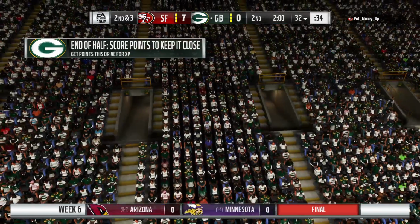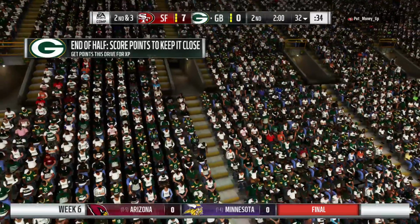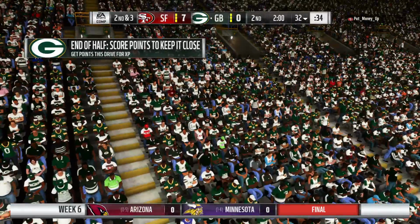Two minutes to play here in the first half. We're back to Lambeau following these words.